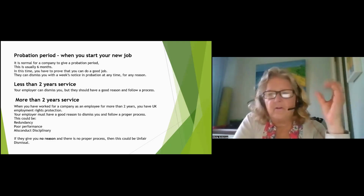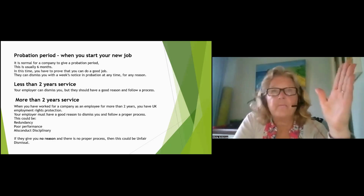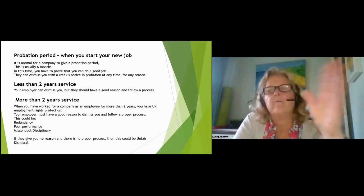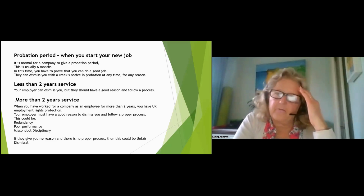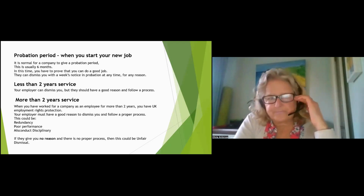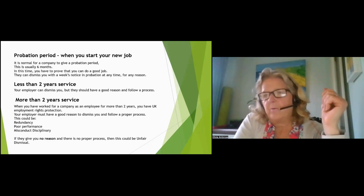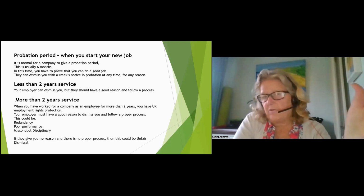If somebody's late again and again, the employer would have a disciplinary, give them a warning, another disciplinary, give them a warning, and so on. So the employer is supposed to follow a fair process. And for more than 2 years service, it's much more important that the employer follows a proper process. As I mentioned before, it could be poor performance, redundancy or misconduct.